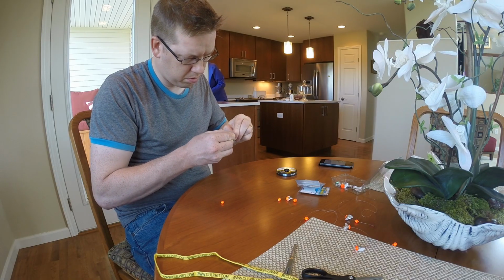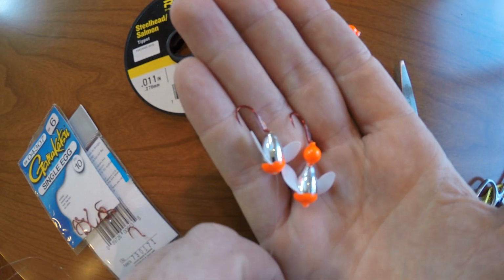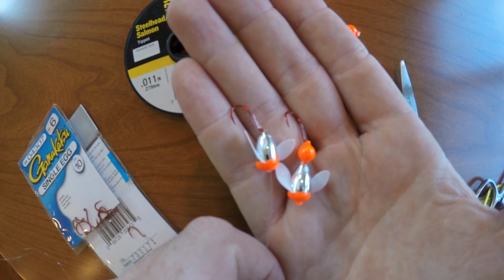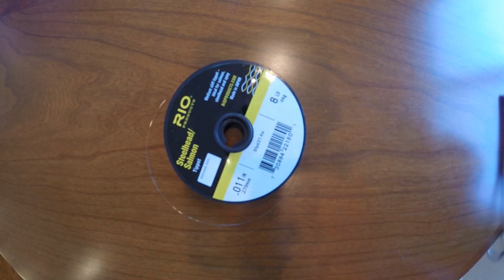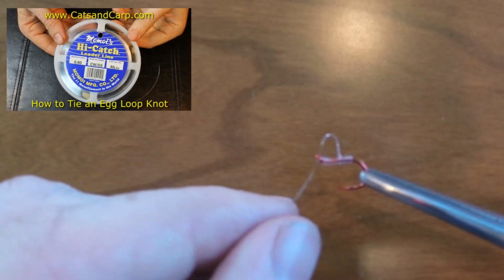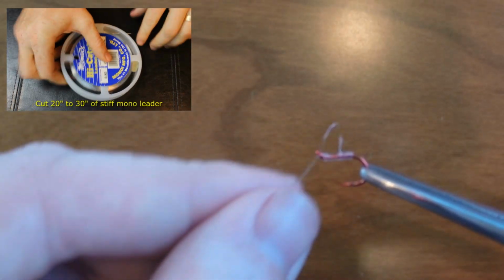So anyway, these rigs I'm tying are essentially egg loop knots with corkies and spinning glows above them. Now, if you don't know what an egg loop knot is, it's basically a knot with a retractable loop that you use to pin eggs to the shank of the hook. If you don't know how to make this, I've got a great video on how to tie an egg loop knot. But you can see here, this is the little bait loop.